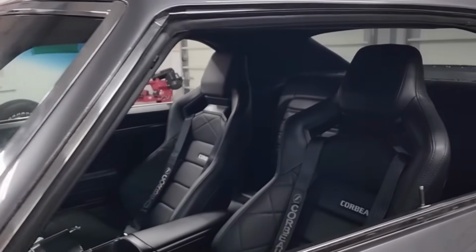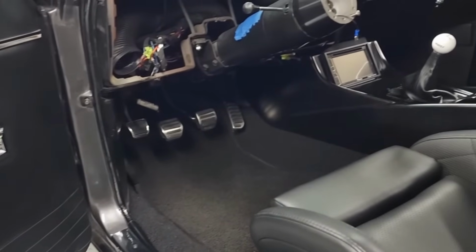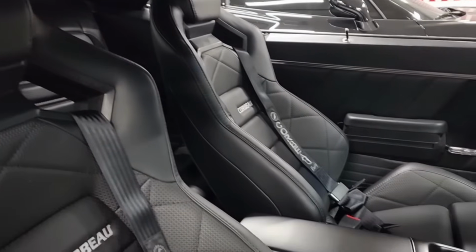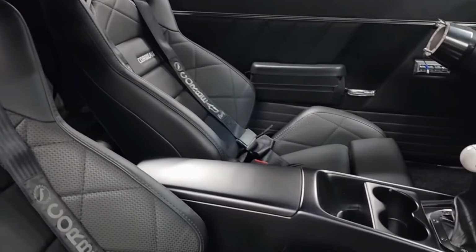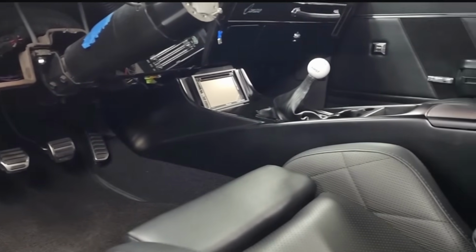And with that, the interior was pretty much complete with the exception of my Holley Pro Dash. I was really happy with the way it came out, super clean, very tidy. And it was good to finally have the rat's nest of wiring that I've been looking at for the past 8 months, all nice and concealed and hidden and neat.